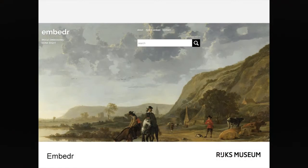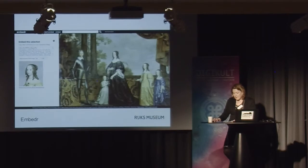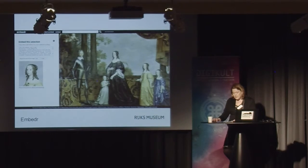Again, Embedder. It's an online tool that allows users to easily embed openly licensed high-quality images from cultural institutions via Europeana in their own website or blog. It has been developed by a Dutch institute called Kennisland as part of the European Creative project. And I picked out a detail of one of our paintings of Frederick and Amalia. And in a split second, you get the code of your detailed image. You can see here, I drag a bounding box and then the code appeared.